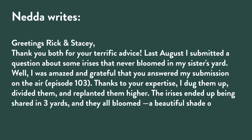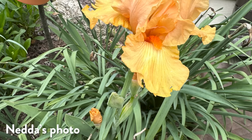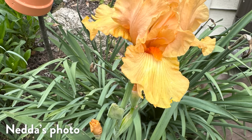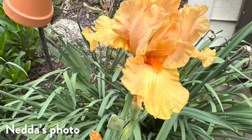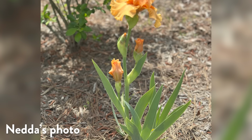And these are the most gorgeous orange. Orange is not a color you often see in bearded iris. So not only did she get iris blooms, she got really, really cool iris blooms. And she said, thanks again, and I wish everyone a wonderful growing season. So I thought that was so nice for her to tell us that our advice worked.